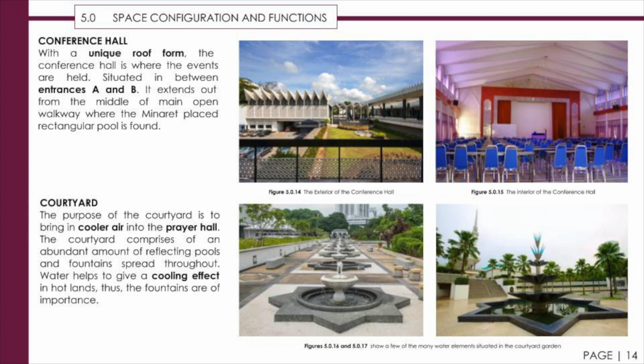Last but not least, we have the courtyard, and the purpose of the courtyard is to bring cooler air into the prayer hall. Therefore, it consists of an abundant amount of reflecting pools and fountains spread throughout to give a cooling effect in hot lands.